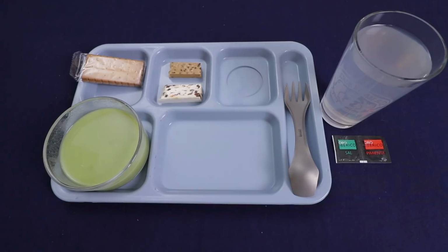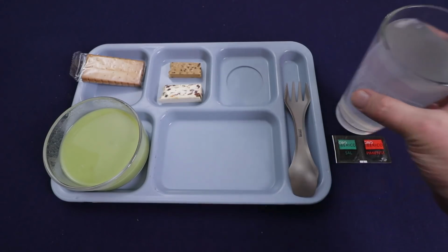Yeah, that is actually quite good. And instead of strawberry, I do believe that's cherry. Has a nice cherry taste to it. It's dense like the coffee flavored Commando bar. Really good. I love the texture of that. Really good flavor. Let's try our drink.